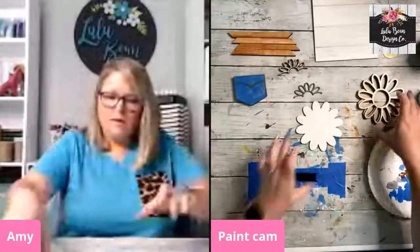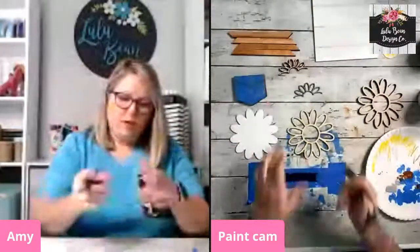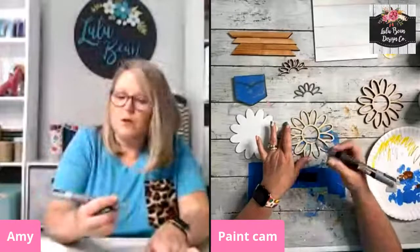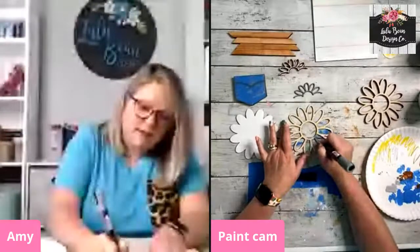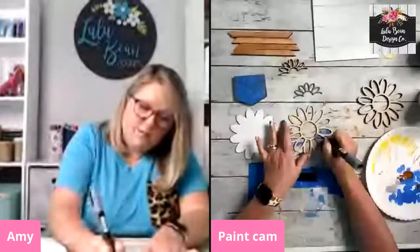All right. And then for the front, again, we're not going to paint this thick piece. We're going to paint the 1/8 inch piece. And I'm going to paint that with a Posca pen as well. And this is just my gray. Let me see what color. Yeah, it's just gray. That's what they call the color. Just plain old gray.